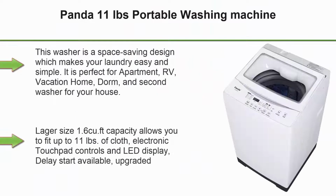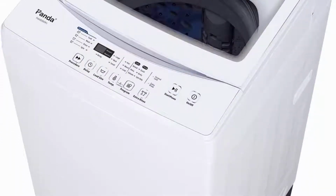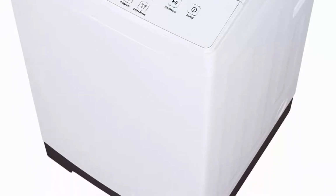Top 2. Panda 11 pounds Portable Washing Machine. This washer is a space-saving design which makes your laundry easy and simple. It is perfect for apartment, RV, vacation home, dorm, and second washer for your house. Larger size 1.6 Cu.ft capacity allows you to fit up to 11 pounds of cloth.